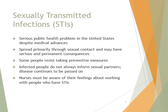We cannot be judgmental. We need to be very neutral, but we need to know how we feel about these sexually transmitted diseases. We can feel any way we want to, but we can't project our feelings on our patients. We need to take care of everyone equally. That's really important to remember.